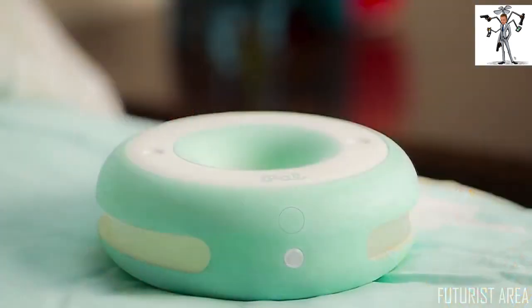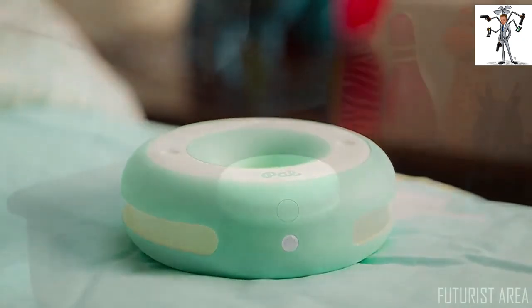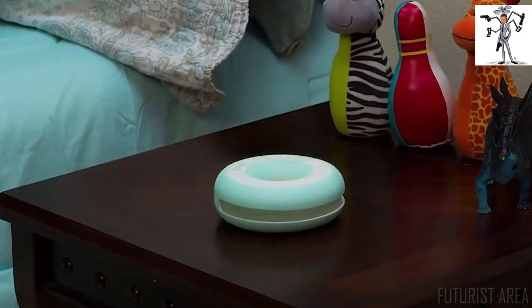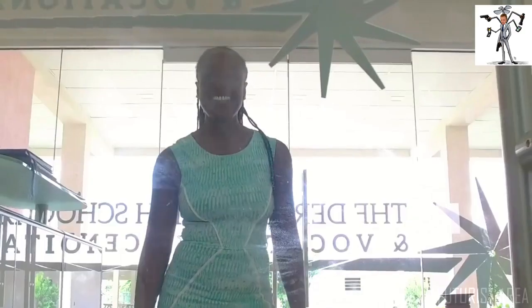PAL is a rest assist device perfect for children. It provides nighttime comfort using non-disruptive lighting patterns. Children often need some light in order to feel a sense of safety and security in the absence of their parents being physically present. PAL does this in a way that supports children's mental development and provides a comforting reassurance to parents.